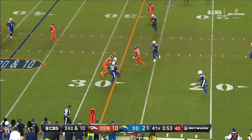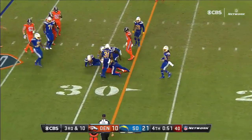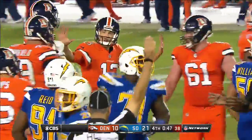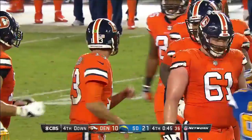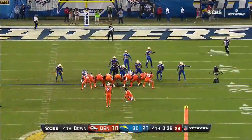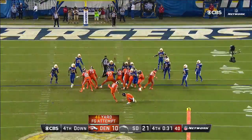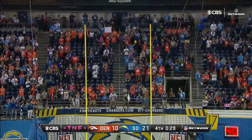There's a throw. Right in the field of play. And Phillips is pushed back. I believe he's short. They're already running out the field goal team. It's going to be a 46-yard attempt. Here's McManus's kick. And they're within 1 score.